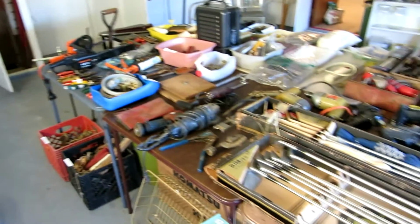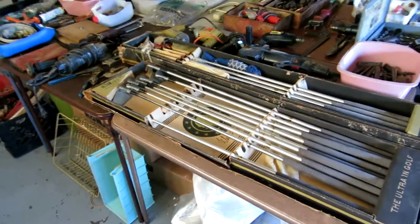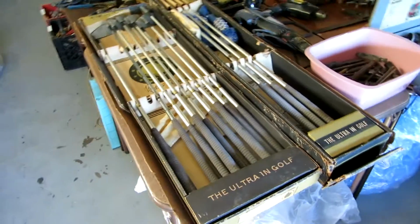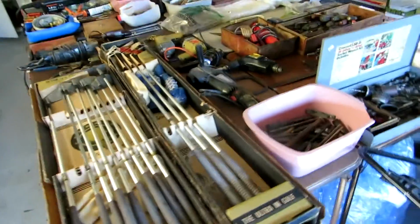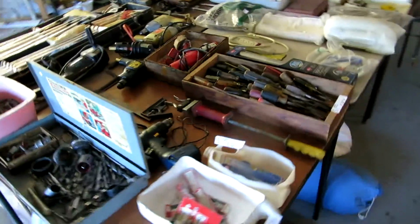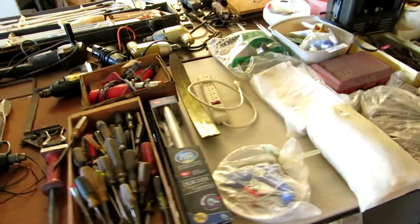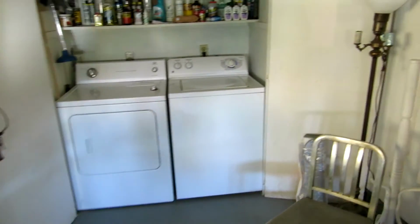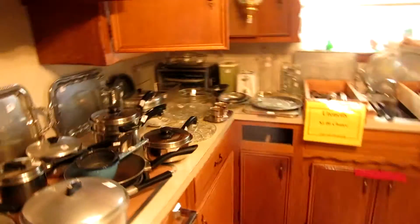Chainsaws. This is kind of interesting. It's a Ben Hogan golf set, still in the box. It's been used, but it still has the original box with it, so kind of a fun little find if you're a golf collector. Lots more tools. Like I said, some more grinders, heater. And over here we have a washer and a dryer. And now we're going to hop outside.